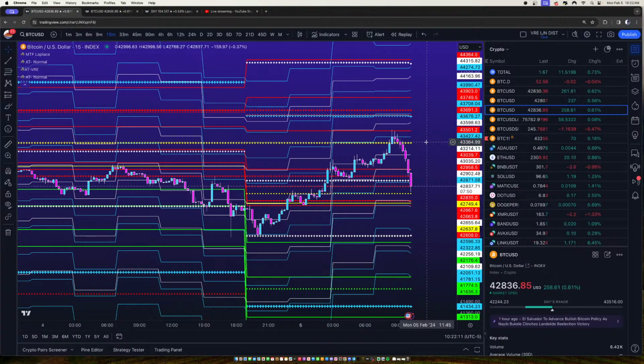43,350 area. I want to see this daily close above there. Not just 15-minute candles, the daily candle. Close up there. That'd be outside the 68.3 Laplace, making a run at the 1 SD. Bullish. Anytime you close to the top side or the bottom side of the daily Laplace distribution range, you can look for some continuation.